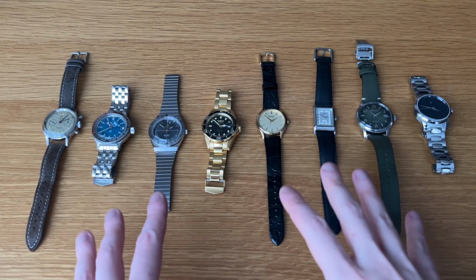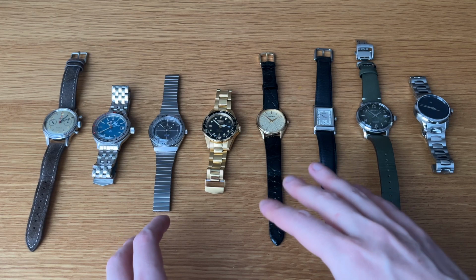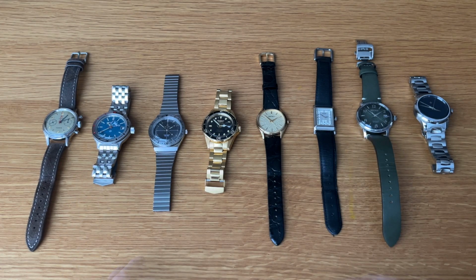On the table in front of me are the watches I have bought and kept so far this year. Quite a few, as you can see. This is in addition to the dozen or so watches I bought last year. The truth is, I can't stop buying watches. In the grand scheme of things, there are much worse problems to have, of course, but it's an obsession nevertheless.